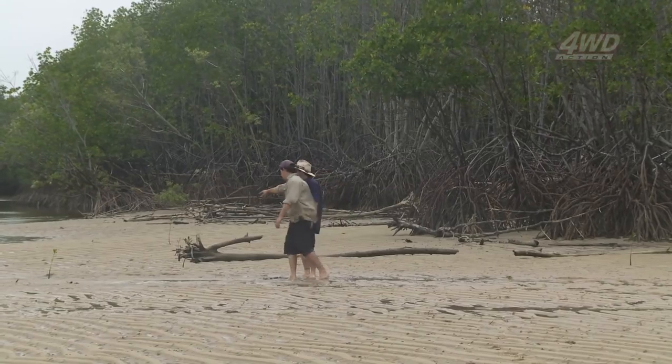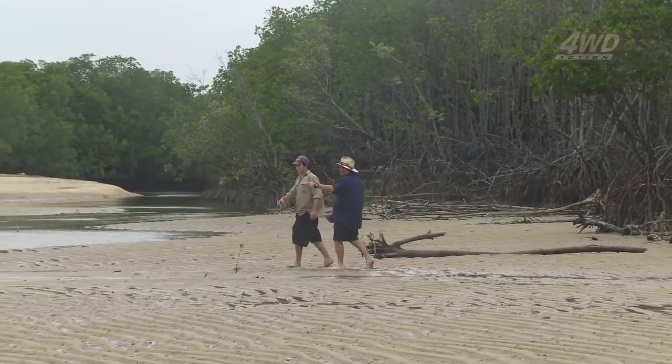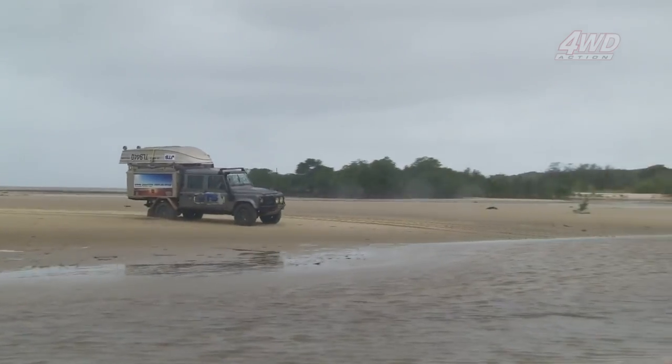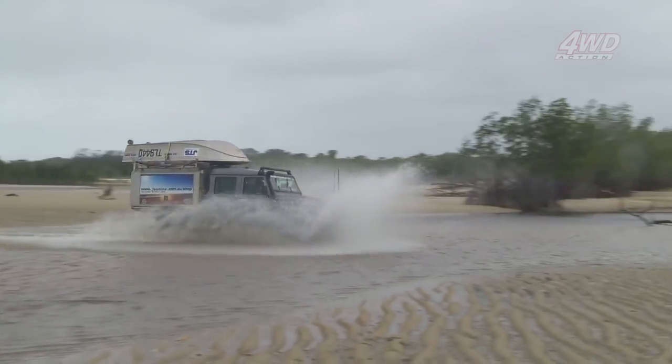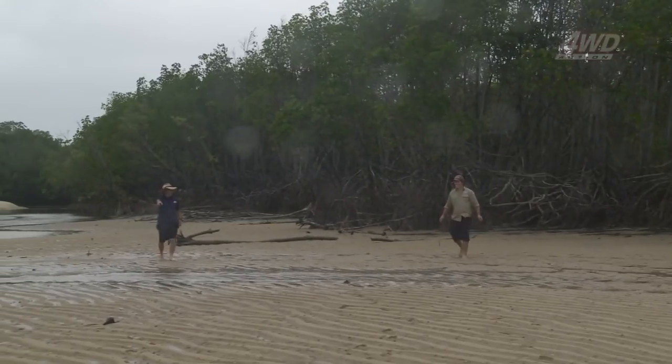Now, if anyone's going to sink here, it's going to be Jamie and his Defender, which weighs about the same as Shorty and the 60 put together. Get into it. Back off, keep going. Go, you good thing. Yes. See him sink down here.